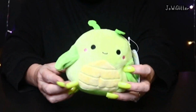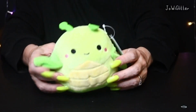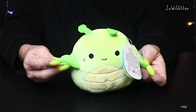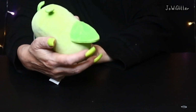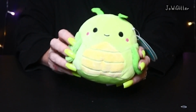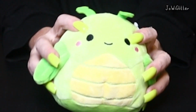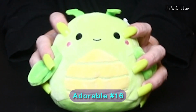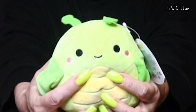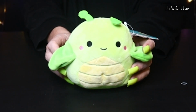He's mostly green, but he has like a little lighter yellowish belly. Just so cute. And little grasshopper wings. I just love him. So maybe I will send Pilar to one of you guys in an upcoming giveaway. Pilar has cute little blushy cheeks, adorable grasshopper eyes, and a happy little grasshopper smile. So let's have Pilar do a turn for the camera.